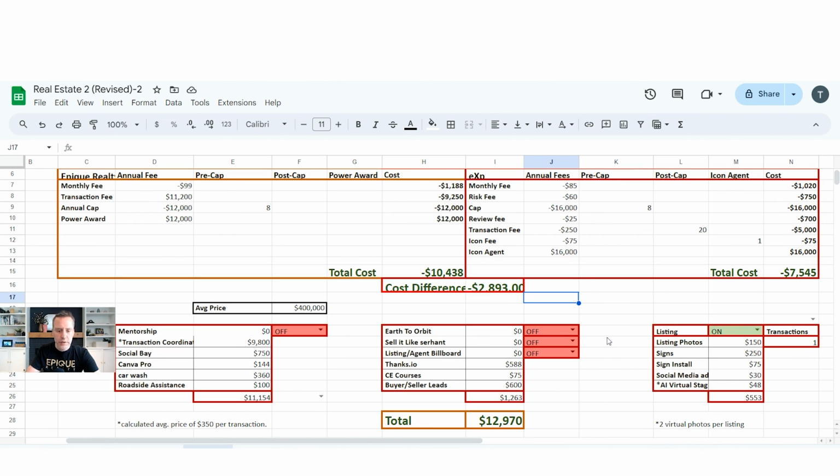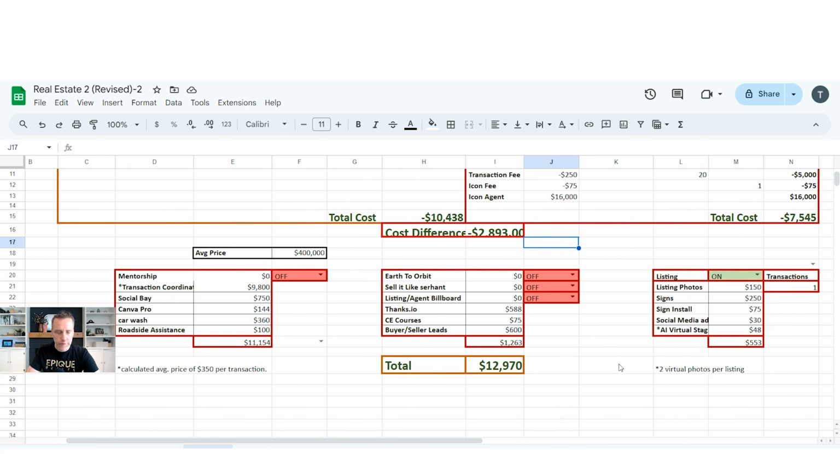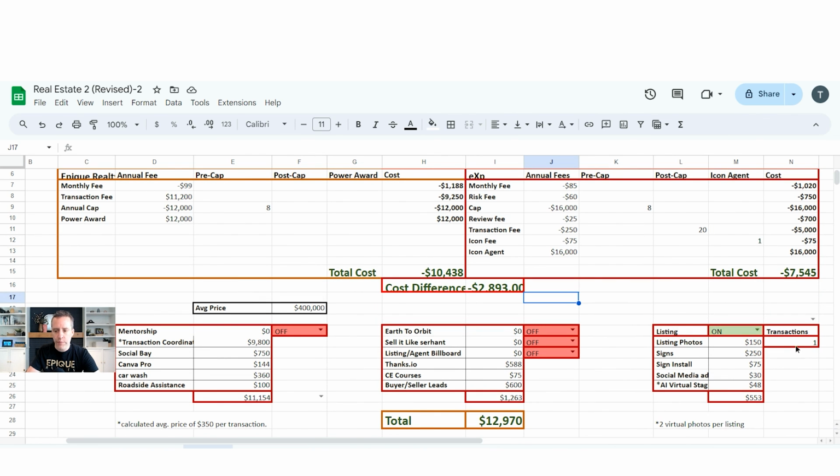But again, you come down here, you play with the cost differences. We talked about this, right? So we're looking at 20 transactions, you're doing a lot of listings, you got your savings here. You got to look at the math. See how it works for you. Play with those things. Like I said, let's have a conversation to see what really makes the most sense for you. I hope you had a lot of fun playing with some of those numbers.